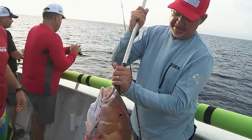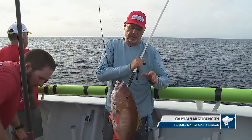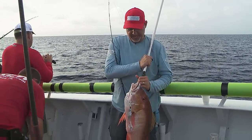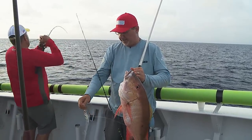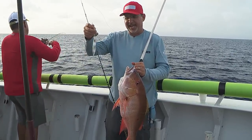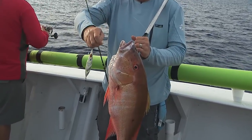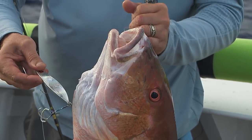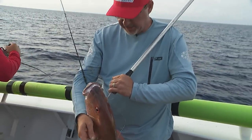Look at that. When you're fishing bait, these mutton snapper have just an absolutely incredible sense of smell. And they'll come up, they'll smell a bait before they eat it. With the jig, it's more a reactionary strike. They see it, it's an escaping bait, and they attack it. That jig's all beat up. Love to see that. Awesome. Let's get this guy tagged on ice.